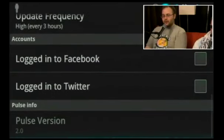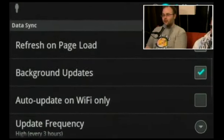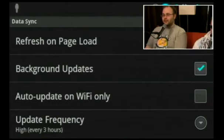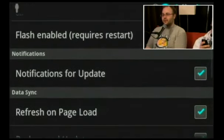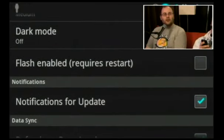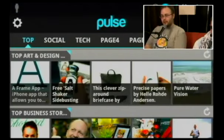But if you log into Facebook and Twitter right here, you can use those links to share. So pretty cool. Oh yeah, and you can also limit it to update on Wi-Fi only. And the thing is, it's not really downloading a bunch of stuff. But if you don't want it really checking for stuff unless you're on a Wi-Fi network, which would mean you're at home and probably closer to a charger, or in a building and closer to a charger, then you can do that.